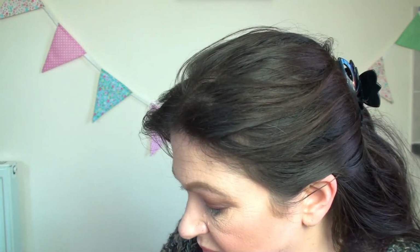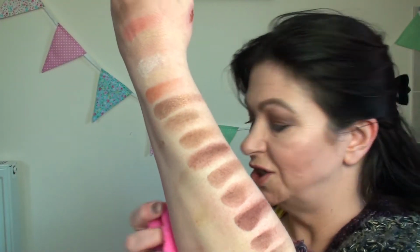It's almost like a mulberry tone to that. It's beautiful. Just going as quick as I can, getting these all on my arm. I tell you what, they are extremely pigmented. So those are all the colours from that palette. As you can see, it's really good.